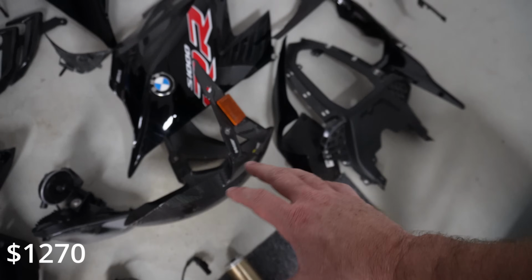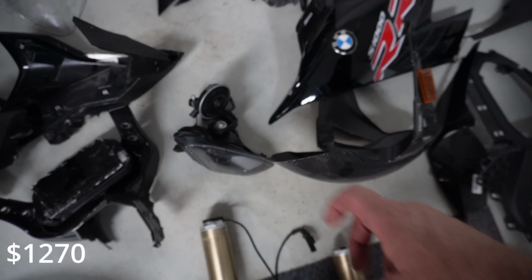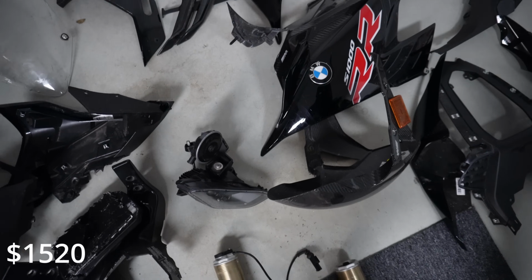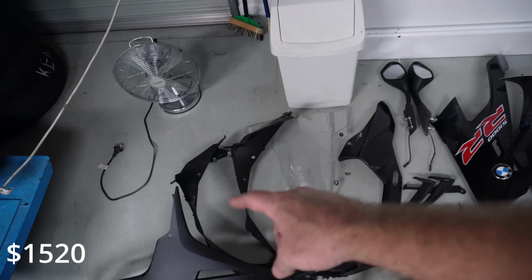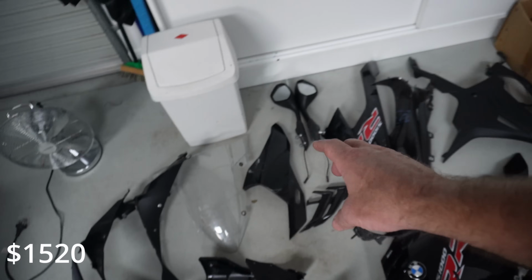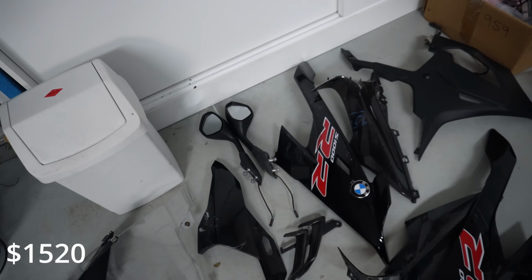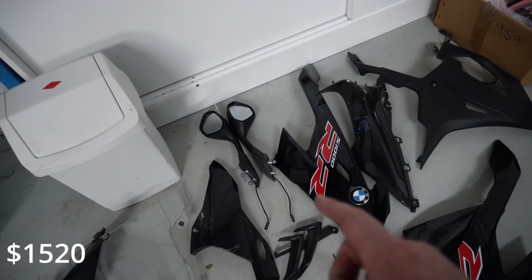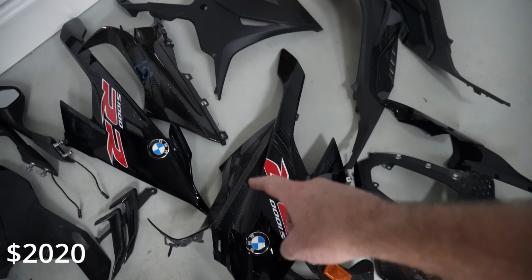It's not worth anything. It's beyond repair. We've got the left side headlight. That's worth about $250 just by itself, attached with the horn. We're actually going to keep that black piece there, because that goes around the radiator. We've got the mirrors. These mirrors are probably worth somewhere between $350 and $500 for that set of working mirrors. And we've got the two carbon M-carbon inlays.